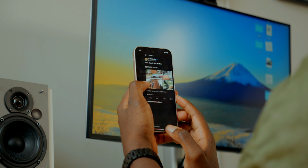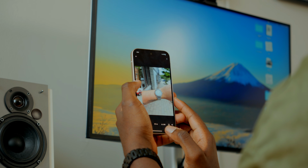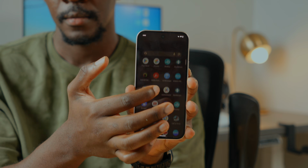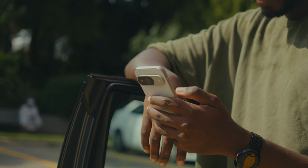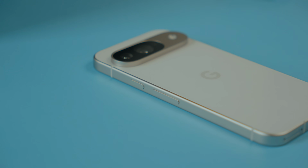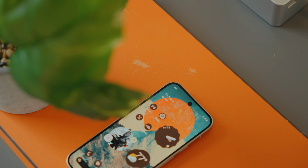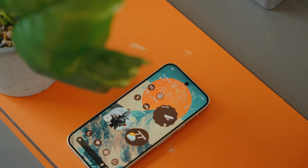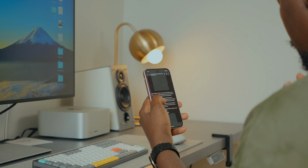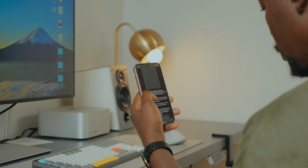Apps open fast, animations are smooth, and with the 12 gigs of RAM, the Pixel 9 handles multitasking and heavy apps with ease. But the real magic is in its AI features. Even though the Pixel 9 has many AI features this time around, there are only a few that I use and recommend, like Circle to Search, Call Screening, Hold for Me, and I think that's about it. Those are the ones that I feel the everyday consumer is going to use.